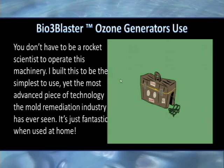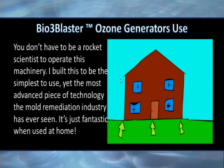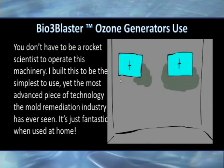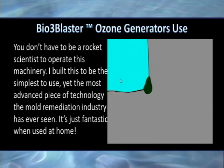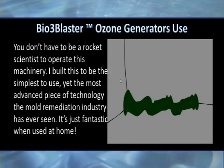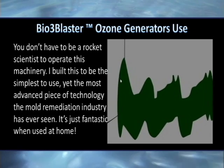Bioblaster ozone generators. You don't have to be a rocket scientist to operate our machinery. That's right, I built this to be the simplest to use, yet most advanced piece of technology the mold remediation industry has ever seen. It's just fantastic when used in your home. Mold can become a thing of the past.